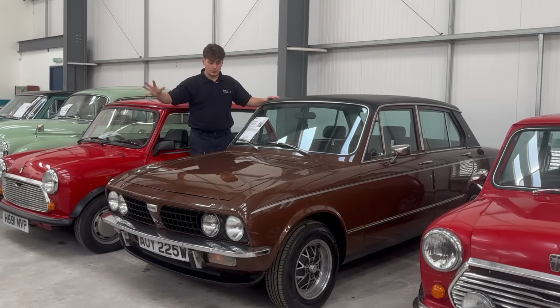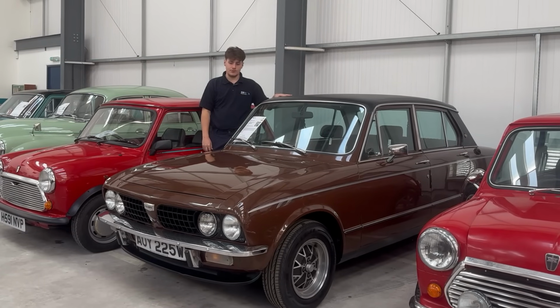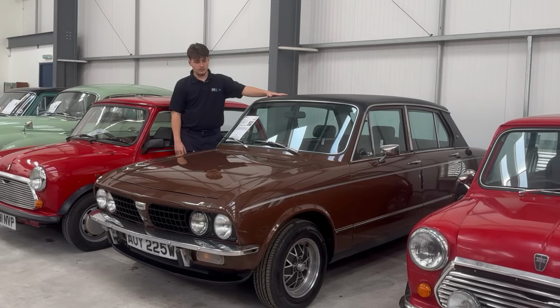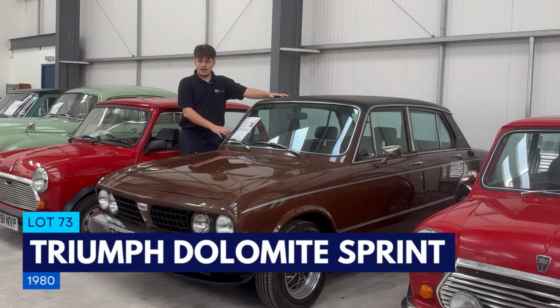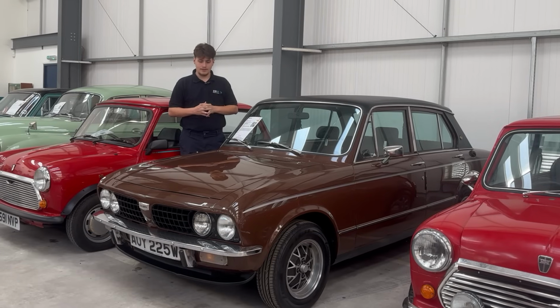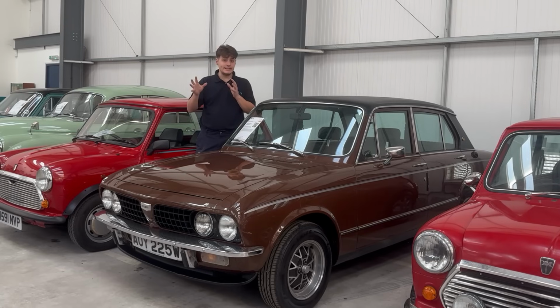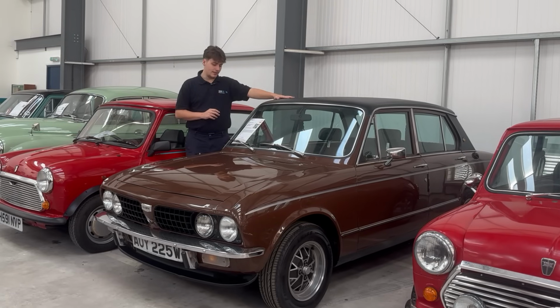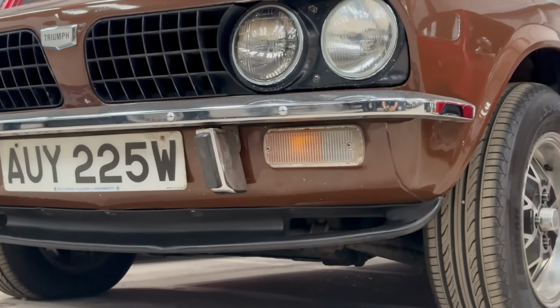So on the note of desirable, I bring you one of the most fastly appreciating classics on the market today, surely. This is a beautiful example of a Triumph Dolomite Sprint. It's lot number 73 in the upcoming sale, and it is a fantastic one. It's finished in a nice period colour scheme of russet brown over a chestnut interior, very sort of 70s, 80s. This one's been owned by the vendor for the last 14 years, and it's been extremely well looked after.